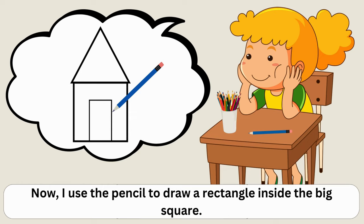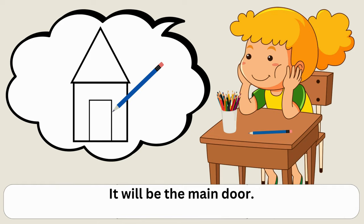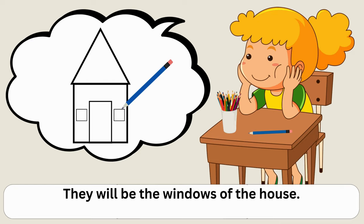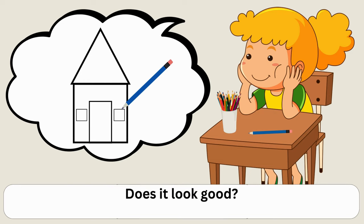Now, I use the pencil to draw a rectangle inside the big square. It will be the main door. What's missing? I will use the pencil to draw two small squares inside the big square. They will be the windows of the house. Does it look good?